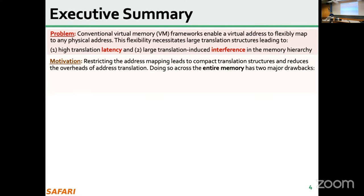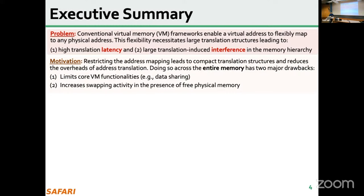What's our motivation behind this work? If we restrict the address mapping, then this leads to more compact translation structures, and this way we can reduce the overheads of address translation. However, what's the issue with that? If we do this across the entire memory, this has two major drawbacks. First, we limit the core virtual memory functionalities. For example, we cannot easily share data anymore because we don't have the guarantee that two virtual addresses can map to the same physical address. Second, we might increase swapping activity in the presence of free physical memory. We cannot place the virtual pages wherever we want, which means that we might have free physical pages and we do not leverage them efficiently.